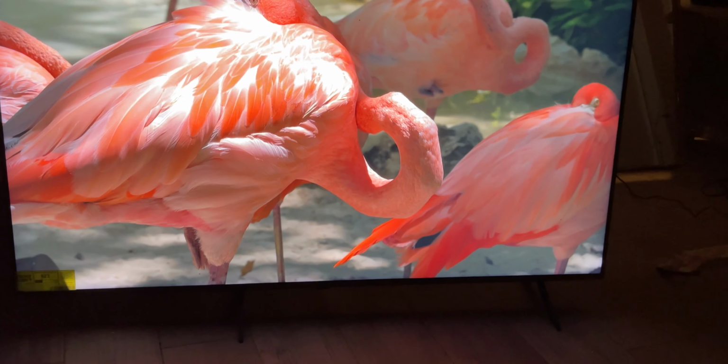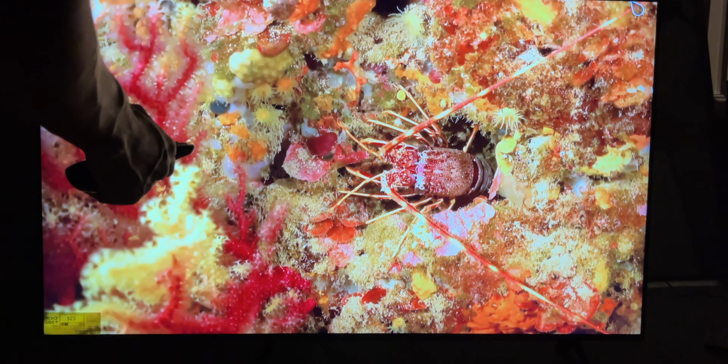Like, look how vibrant that is. And look at the difference. This one's in focus, all bright. This one's all dark. It's like fading out. Like, that looks insane. Wow, I don't even know what I'm looking at, but it looks pretty crazy.